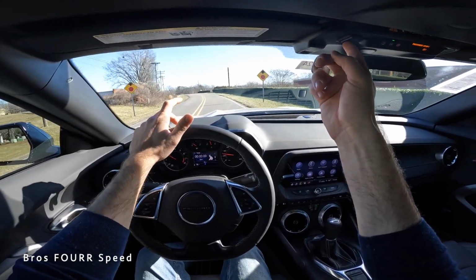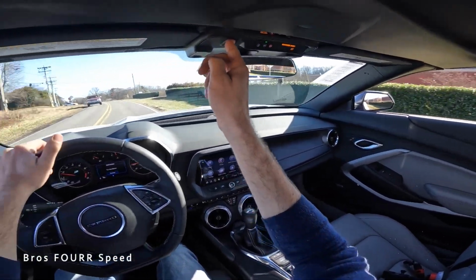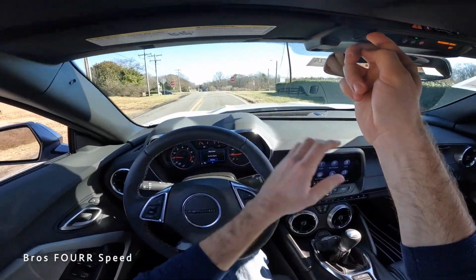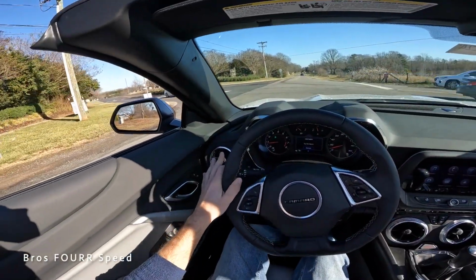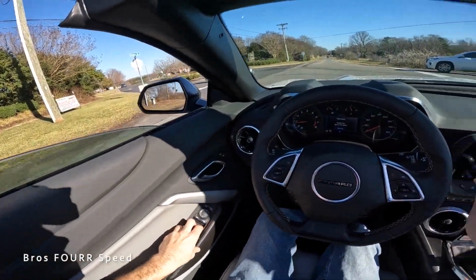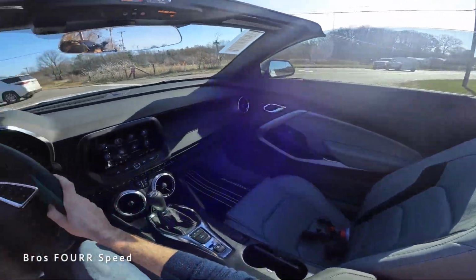Now, while we are going just under 30 miles an hour, we can actually start the top-down process as we come up to this light here, or stop sign. So you can still do this while moving, which is nice to see. And we'll let it finish here. Put the windows up too, so that way that can just help with some audio purposes.